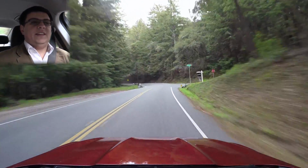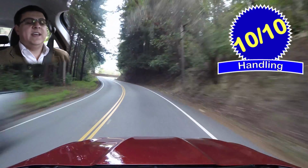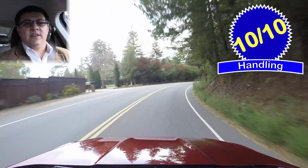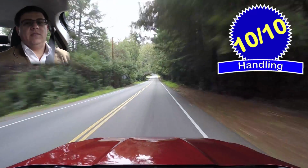When it comes to handling, there's no question that the Fusion and the Mazda 6 are the two top entries in this segment. I give them both 10 out of 10 points. Even in the model we're taking a look at right here, which has eco tires on it, they're also a little bit narrower than you'll find in some of the other entries in this segment and a little bit taller as well, so you get a little bit more rubber on the tires. We still have absolutely excellent handling behavior in the Fusion.